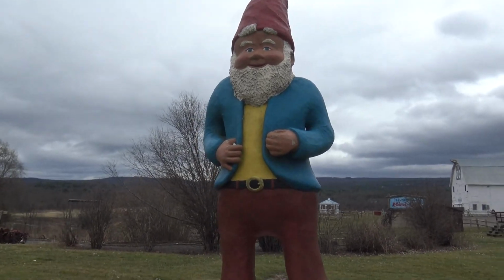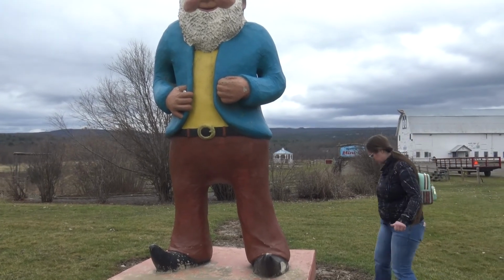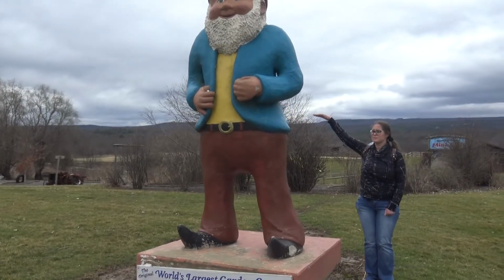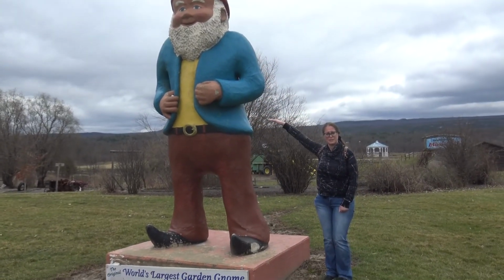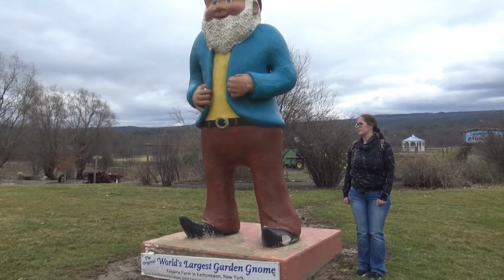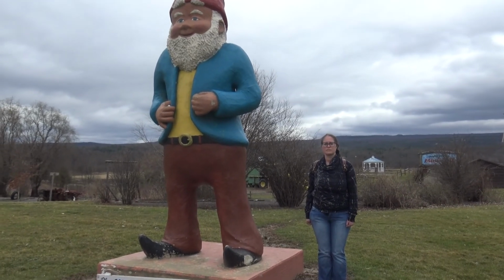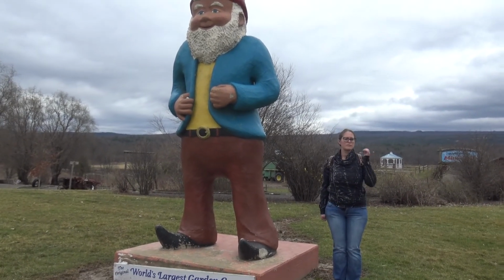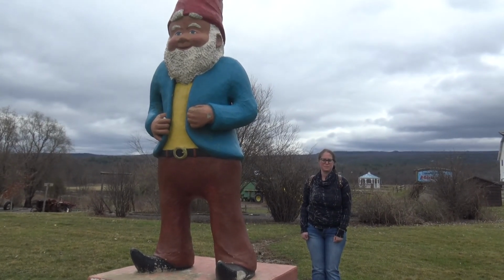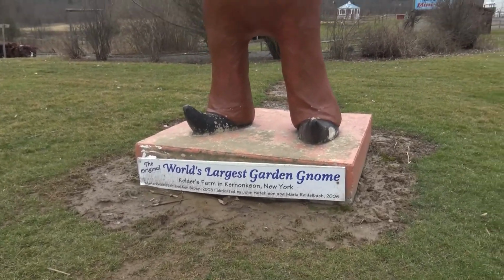This thing is huge. Joy, go stand next to it. Just so you can see, Joy, my lovely wife, is about 5'7", and that garden gnome is way bigger than she is. In fact, it is 13 and a half feet tall. Now this garden gnome was built in 2006. That's why it doesn't say the world's largest garden gnome now. If you read it, the original world's largest garden gnome.